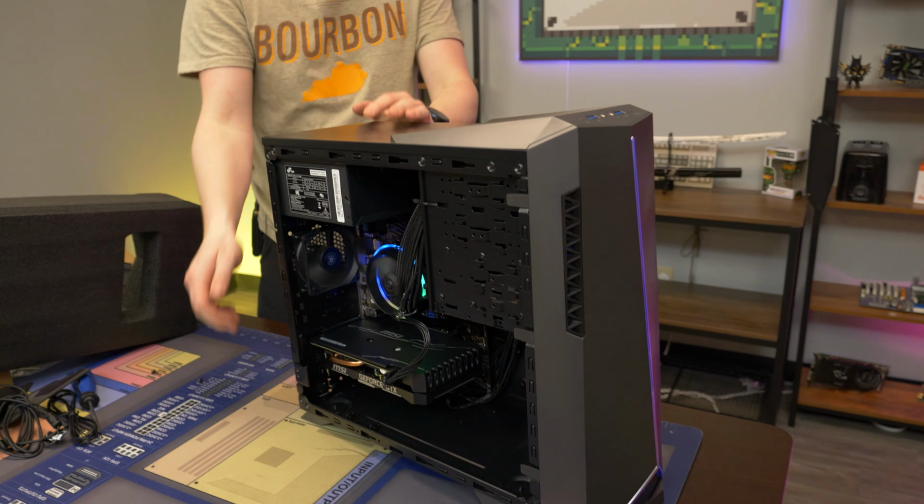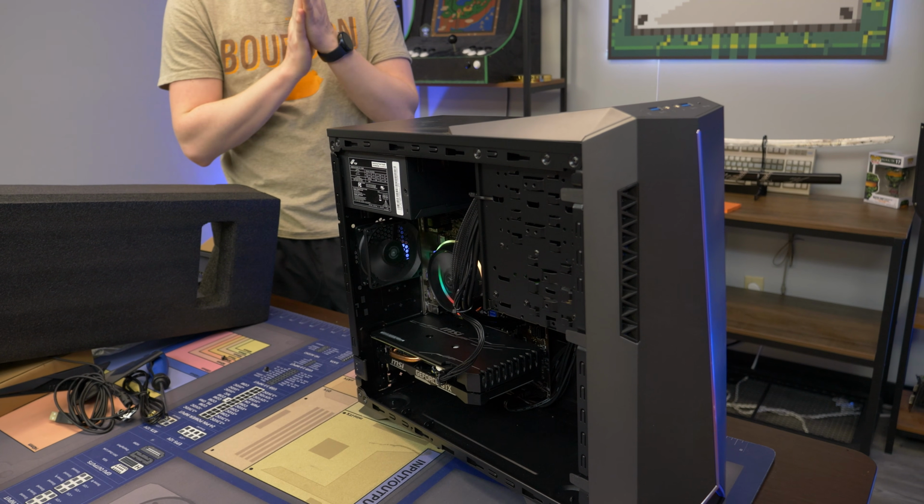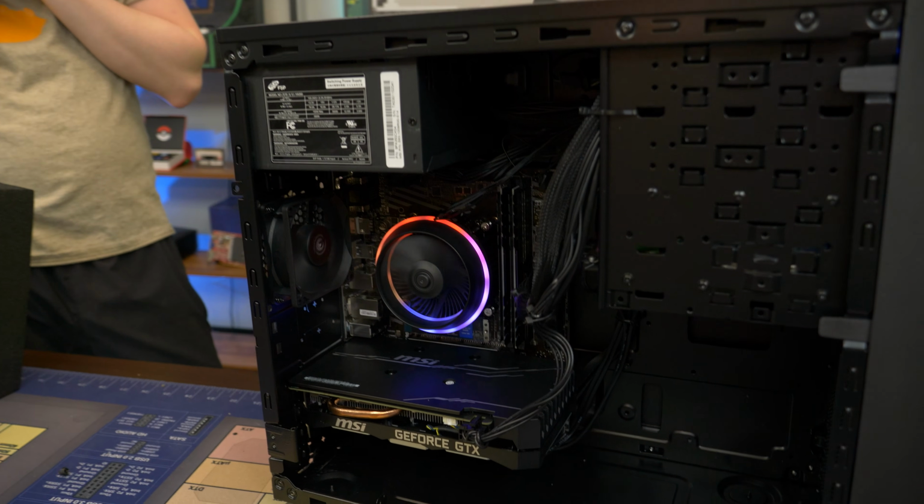So what we're going to go ahead and do now is load this thing up with some games, test it, and see what it can do, and also check on that power supply. But at least it's not proprietary. So in theory, if you are going to do a GPU upgrade in the future, you can upgrade that power supply by yourself. So do that.